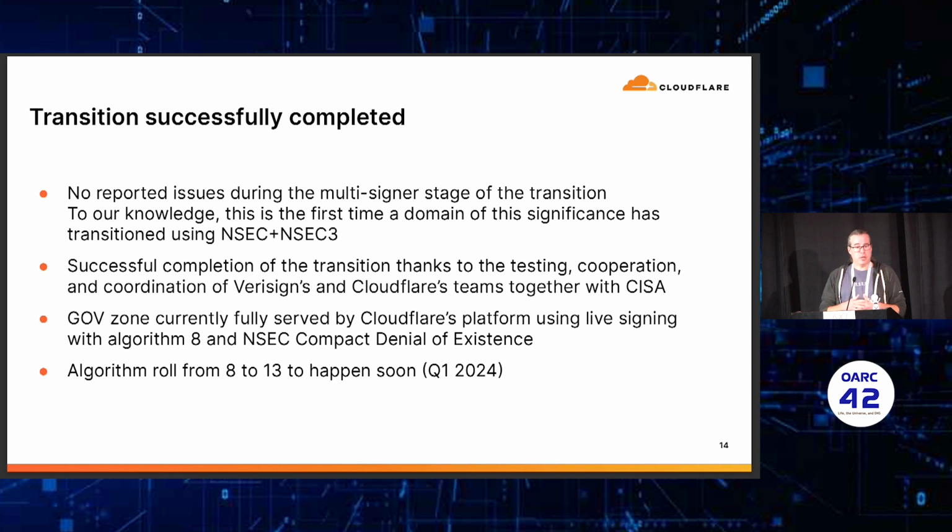So today, the GOV zone is fully served by Cloudflare's platform using live signing with algorithm 8 and the NSEC compact denial of existence. And we plan to roll the algorithm from 8 to 13 quite soon.